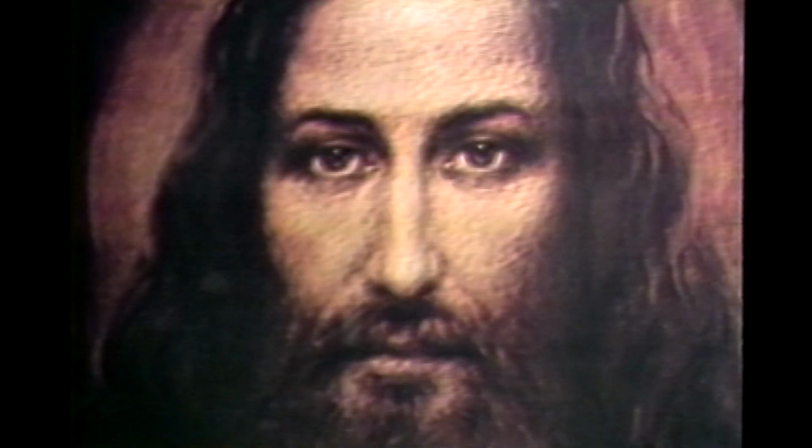Armenian artist Agemian studied a photograph of the image on the Shroud of Turin for 7 years, then painted this portrait. Is it Christ?